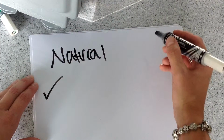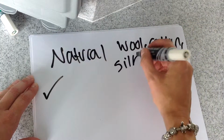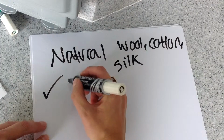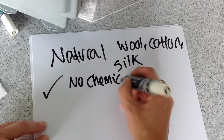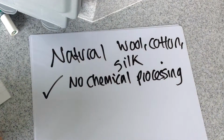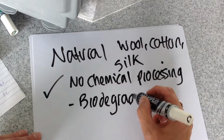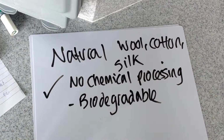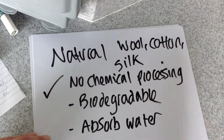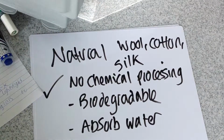Natural substances are things like wool or cotton or silk. A great thing about these natural substances is that they don't need much chemical processing, which means that they don't have any issues in terms of actually getting them ready to be used. Also, another good thing is that they're biodegradable. That means that they will break down and don't last in the atmosphere or in the environment for very long. Also, they absorb water. If you are wearing something that is made of a natural material like wool or silk, by absorbing water it means that it will be more comfortable.